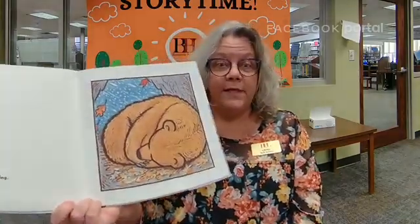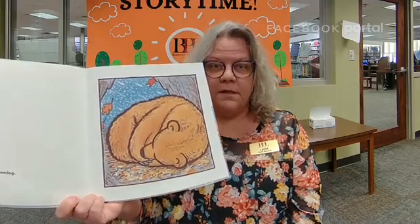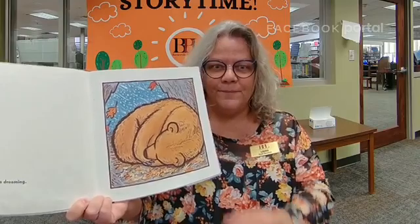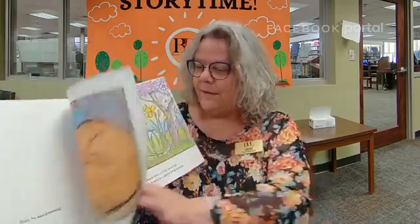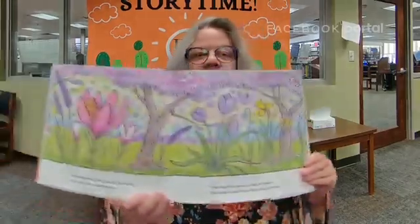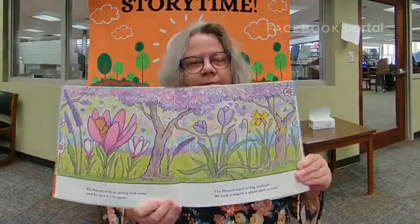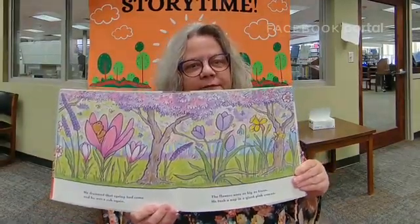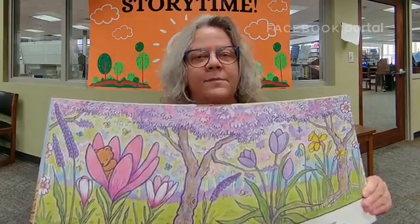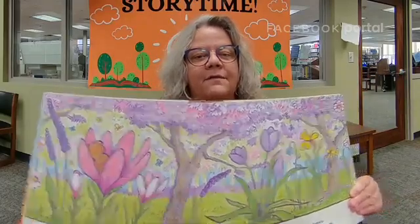Soon he was dreaming. Do you have dreams? Sometimes I have really strange dreams. How about you? He dreamed that spring had come and he was a cub again. The flowers were as big as trees, and he took a nap in a giant pink crocus. See that giant pink flower with baby bear fast asleep on the inside of it?